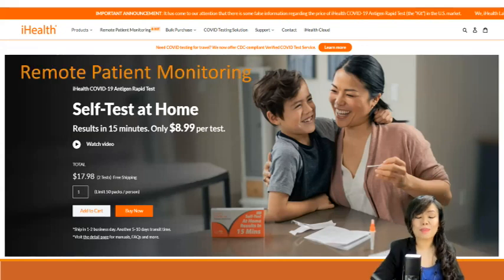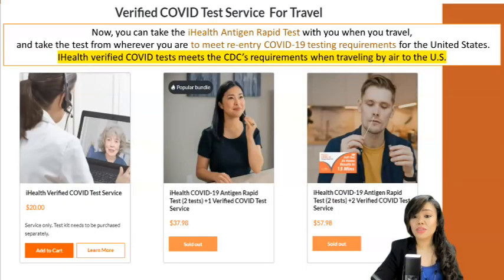As you can see, the first package that we have costs $17.98. There are 2 tests and it has free shipping. This is available and you can simply add it to your cart. So it's an estimated $8.99 per test. Now, what are the other packages?